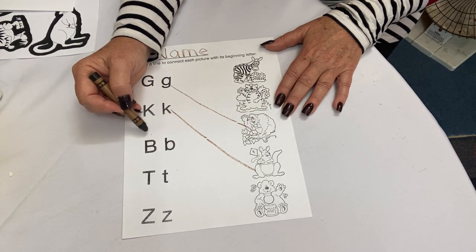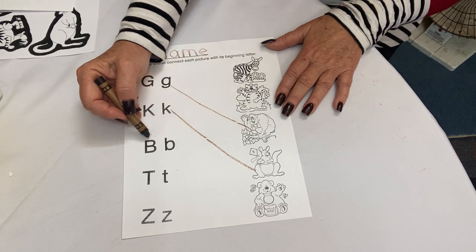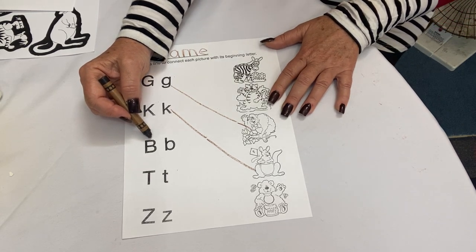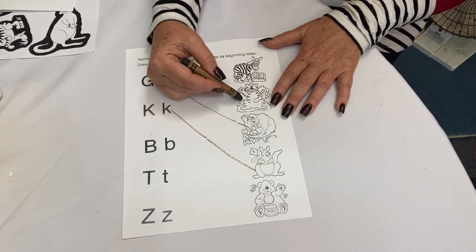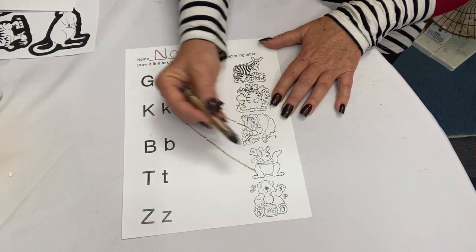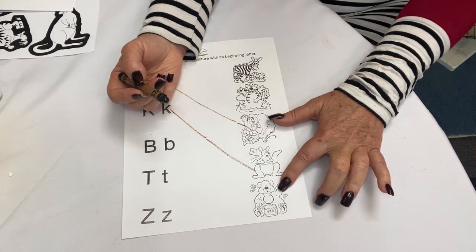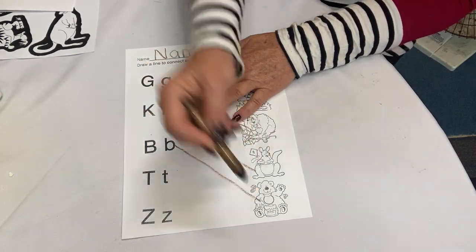Letter B. What does B say? Ba, ba, ba. Baby wants a bottle. Ba ba bee, baby bee. Ba ba zebra? No. Ba ba tiger? No. Ba ba gorilla? Ba ba kangaroo? No, those are not right. Ba ba bear? Ah, bear. I hear a B sound in bear. Make a match.